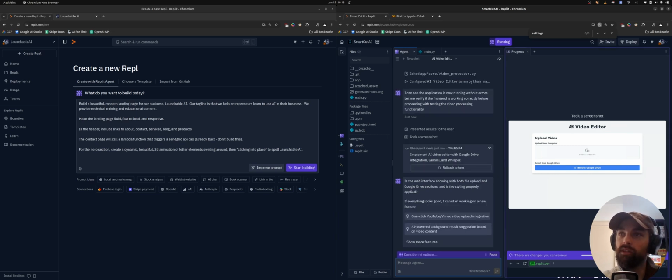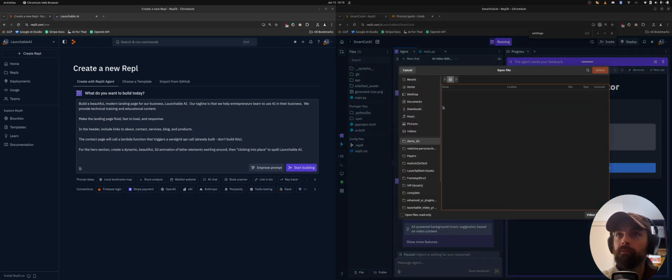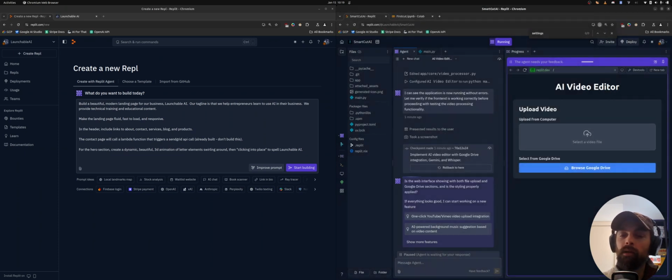And so you can see already we've got a way to upload a video file or to browse Google Drive. I have very large files on Google Drive that I'll test eventually, but for now I'm just going to test with a small test file to see if the whole pipeline is working. So it allows me to select a video file, which is cool. But then I don't actually see any indication on the page of whether it was uploaded or not. So I would say include a progress bar and a toast notification when the video is uploaded.